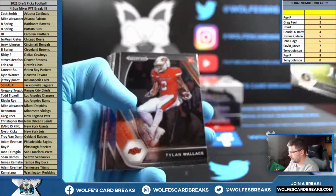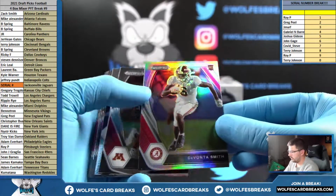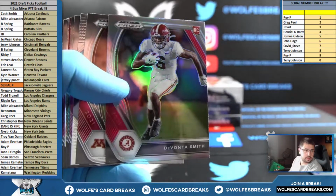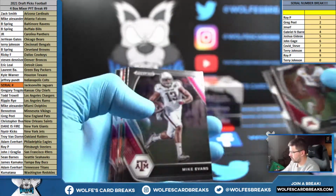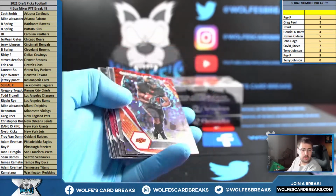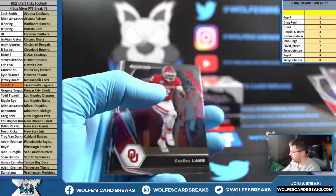Blue. Silver. Nice one for the Eagles. Silver. Devontae Smith, Eagles going at him. Red. Again, red and blues are not numbered. Devontae Smith.